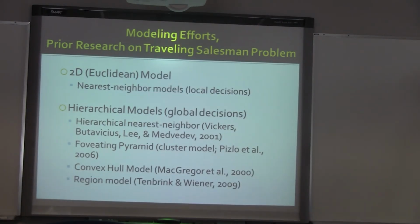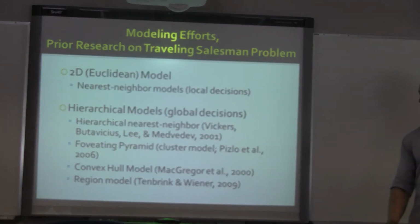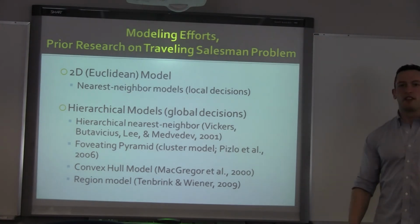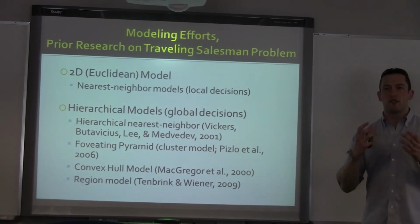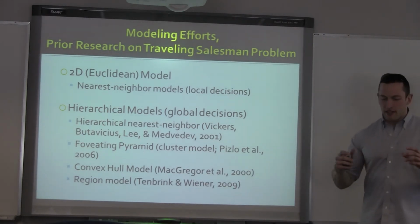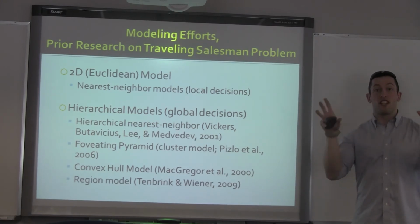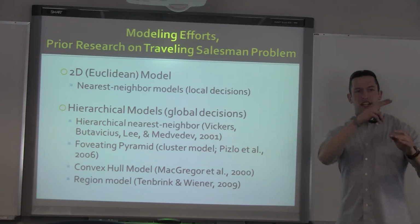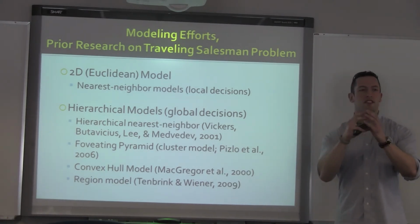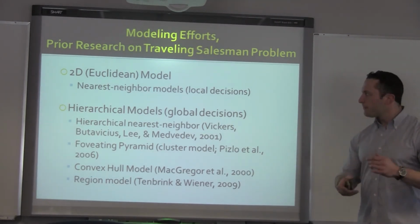So to address that, the Vickers model uses a hierarchical approach, which is a lot easier to see, and we've got some graphics here that really clear it up. Zygmunt Pizlo, who has the coolest name in the world, has a cluster model called the foveating pyramid model. And this is based on the structure of the visual system. What it does is it basically takes the entire search space and cuts it in half by the number of cities or targets or whatever in each half. And it keeps cutting that, clustering off targets and dividing them into clusters. And the idea there is that it's based on the hierarchical structure of the visual system.